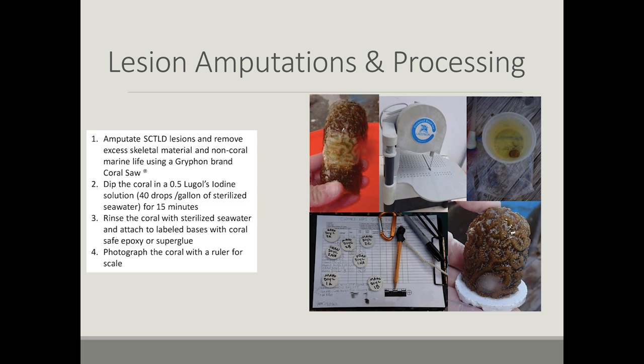All right, so the coral has gone through its dip. You have this data. And you're going to want to soak that coral or rinse it at least in sterilized fresh seawater to remove that residue from the Lugol's iodine. And we do that for about 3 minutes before we transfer it over for its amoxicillin dosing regimen. And then, of course, you want to photograph coral before amputations and after amputations.